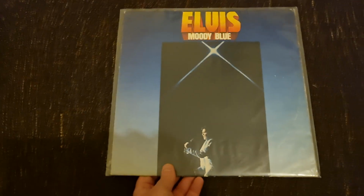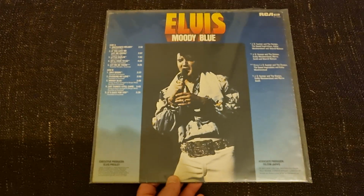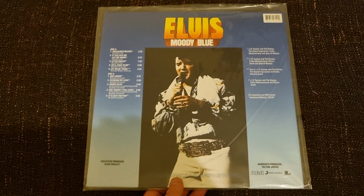Next one is the original release of Elvis Moody Blue. This is on black vinyl, and the same on the back. Next, okay, Moody Blue, and it's the same on the back, but this is an import edition.